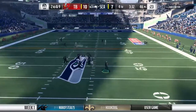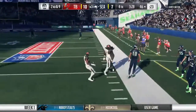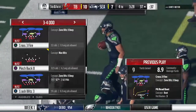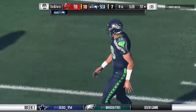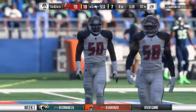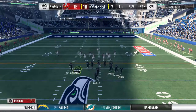Off the play fake, he'll look to throw. Flushed out right. And some space here. And he'll go out of bounds after taking it a little further down inside the 40. Give him 9 on the play, and they'll be faced with a 3rd and inches. Okay, he's not going to get the first down, but this is still a nice job of buying some time and then running to get to the sideline and get out of bounds and avoid the big hit.